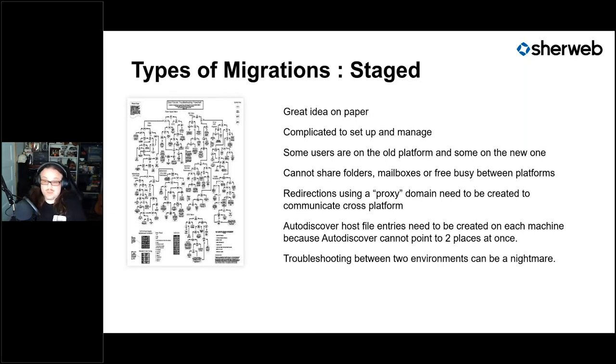And again, troubleshooting between two different environments at the same time can become a bit of a nightmare because you don't know where the issue is coming from. Is it coming from the source or the destination? So as much as possible, we try to avoid this type of scenario. Again, cutover is our specific preference for the majority of cases because it's simple. It's one side or the other, rip off the Band-Aid.